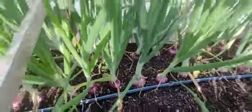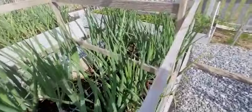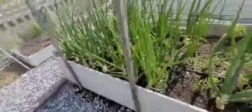Let's see. So I like planting them in the late fall like that. Kind of gave me a head start. I know not everybody can do that, but we are able to with our weather.